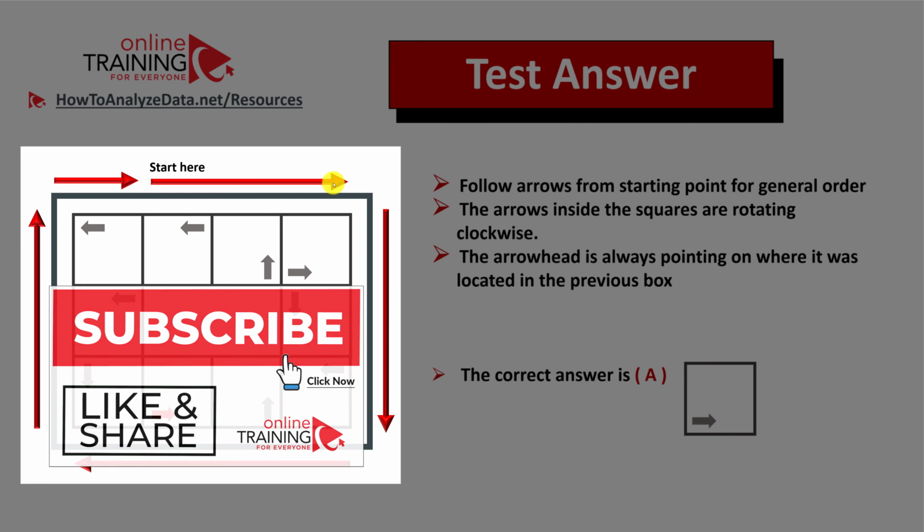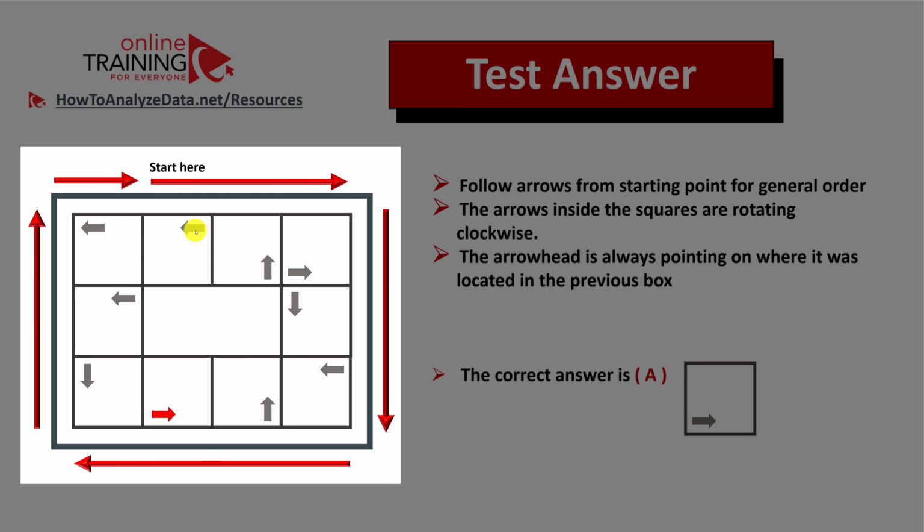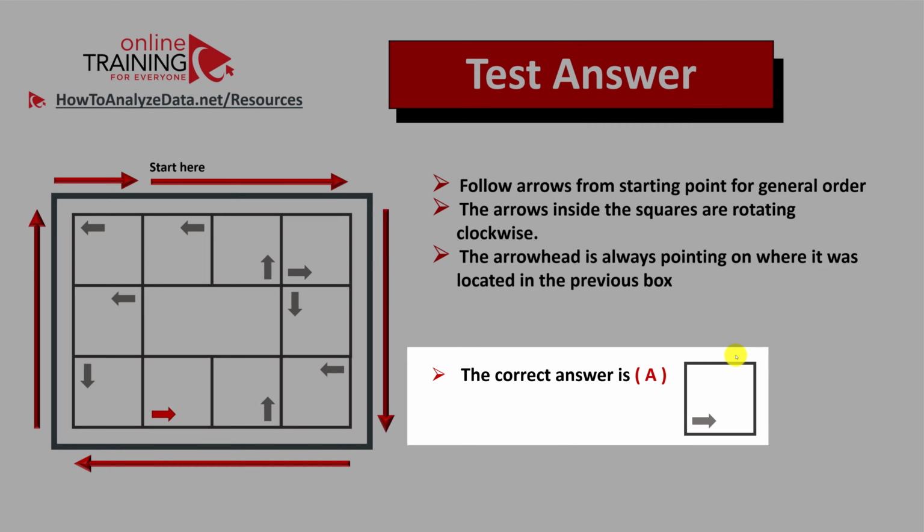And then you need to follow the red arrows for the general order. The arrows inside the squares rotate clockwise. And what you can see is the arrowhead for that smaller arrow always points to where it was located in the previous box. So the correct answer here is choice A.